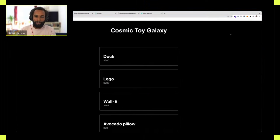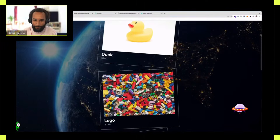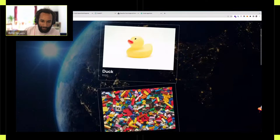Okay. So yes, we have here the Cosmic Toy Galaxy, which the ChatGPT came up with. I have added a few products. Some of them are more space themed than others. And as you scroll, you'll notice that a few things are happening. So the products are rotating a bit as they appear into view. And we have this alien person being beamed up by its own spaceship. And we also have that actually the Earth is scrolling a bit as you scroll down here. So it's rotating.